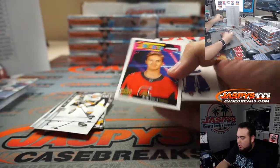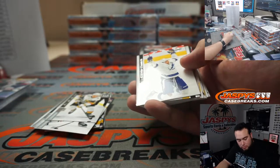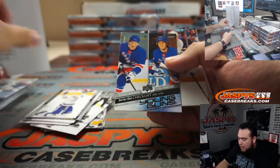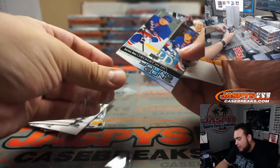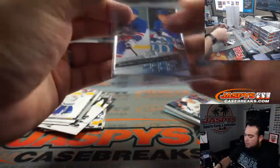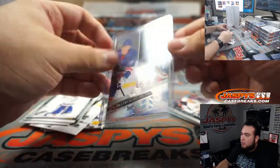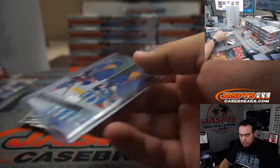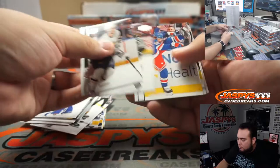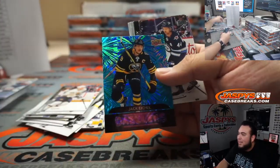We got a Josh Norris UD Portraits Rookies. And we got Lafreniere and Vitali, UD Checklist Young Guns, so those are both going to the Rangers regardless. So there you go, very nice. We got another Dazzlers, that's Jack Eichel.